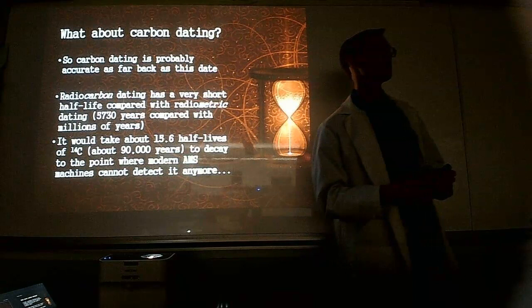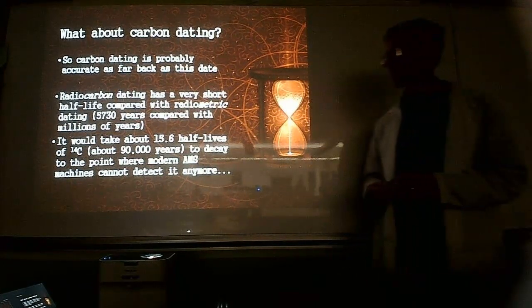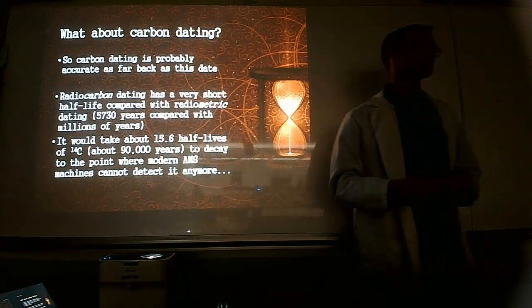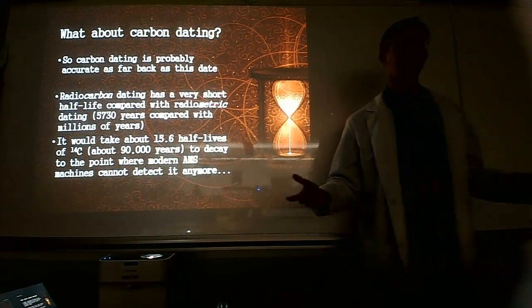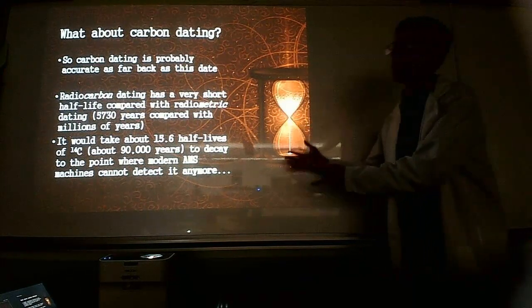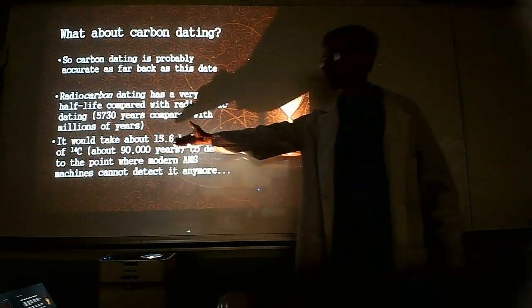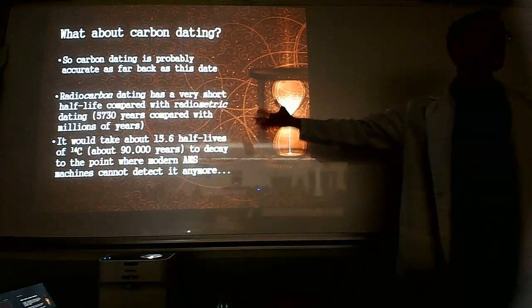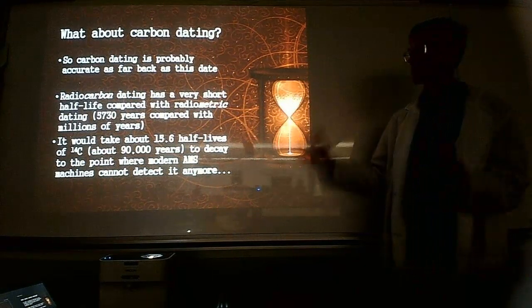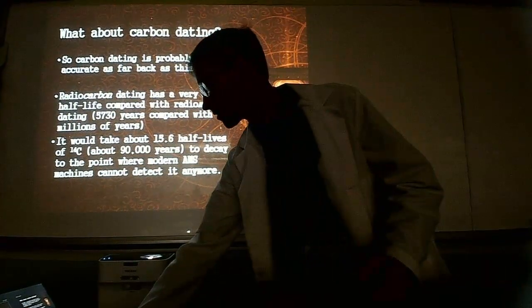Now, where this turns really important is, if we're talking about things that the scientific community is telling us are millions or billions of years old, well, if those things really are that old, they ought to have absolutely no trace of radioactive carbon-14 still left in them, because it should have decayed to the point where our machines just can't detect it anymore. So let's take a look at some of these examples and see what we actually find.